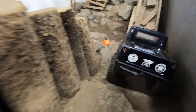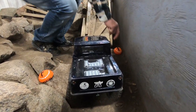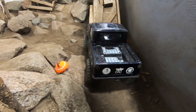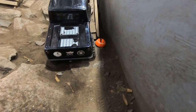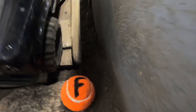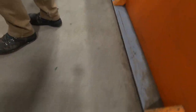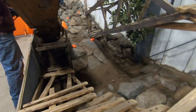Here's where it's difficult. Oh, hold on one second. Before you crawl through this, I'm going to put this back where it's supposed to be, right there on the marker. I didn't catch that when I followed that. Can I winch? Yes, you can. Hold on, you guys don't mind?